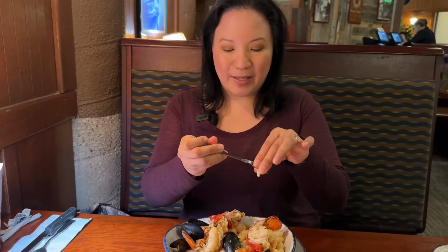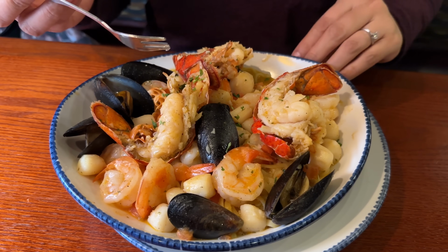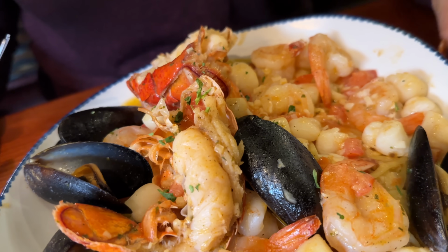Well, let's get started with this. I'm going to start with squeezing this little lemon slice over everything. I love this. And it came in on a little fork to use for eating all the seafood. Let's try this petite Maine lobster tail. That is a really nice flavor. I can still taste the lobster tail, but this garlic and white wine broth has a lot of good flavor with it as well. It's good seasoning. It's not salty at all. It's definitely not overly salty. It's really good flavor. I can still taste the meat, but the flavors of that broth really come through too.